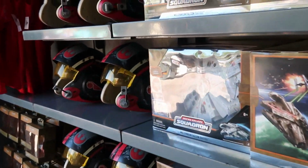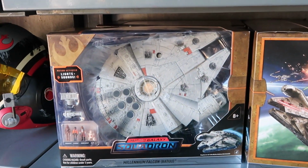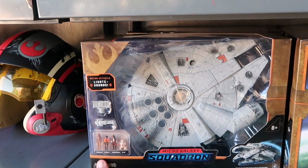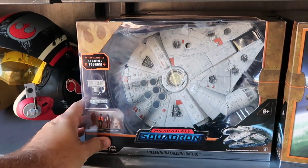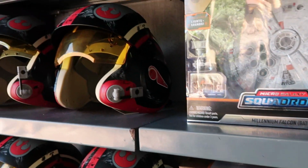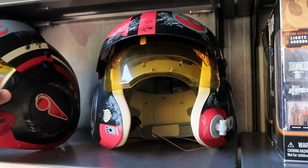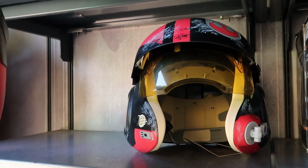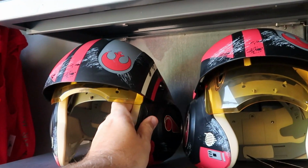But how about over here, they have the Micro Galaxy Squadron Millennium Falcon Batuu. It comes with Chewbacca, Hondo, and some droids. This has the light and sound effects, but some of my favorite items though are the assorted helmets that they do have here at Star Wars Galaxy's Edge. Let's see the old price tag on these. They are $60, so not too shabby.